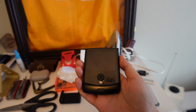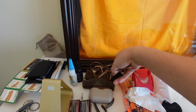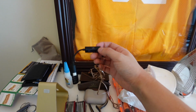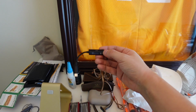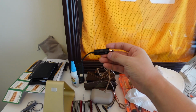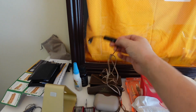It doesn't have a headphone jack, but that's okay because I actually have a USB-C DAC right here. So this is my headphones, my earphones, and I have a Shanling UA1 USB-C DAC, which I use with my Motorola Razr Fold and my Surface Duo. So I use this one to play music from my devices which don't have a headphone jack. I think the Shanling UA1 is a pretty good deal. It's only 50 bucks, and it's a pretty decent DAC. It's the same DAC that's in the Shanling M0 DAP. So yeah, pretty good price, like 50 bucks, whatever.